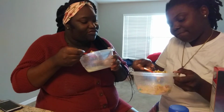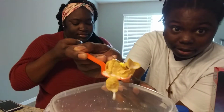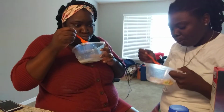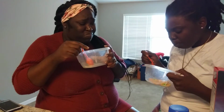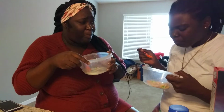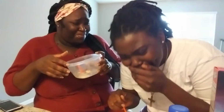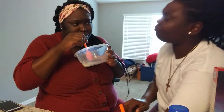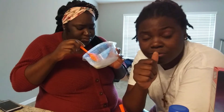These don't even look like Frosted Flakes. They look like... Y'all. First of all, these are the hardest Frosted Flakes I ever had in my life. Why are they so damn hard? They must have made their own Frosted Flakes. Is that Kellogg's? No, that's General Mills. They ain't combined with Kellogg's Frosted Flakes to make this.